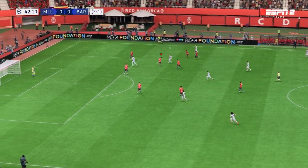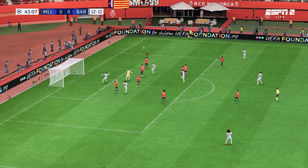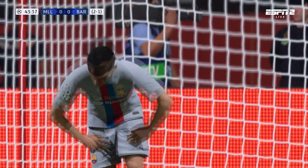Here's Rafinha. Vlahovic. And he's broken free. He got a good palm on it. And Barca's corner.